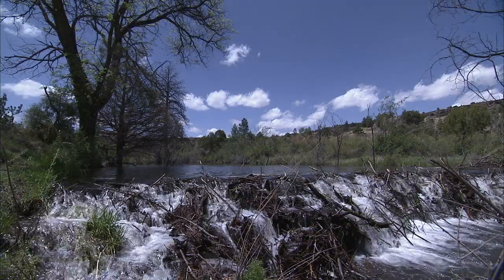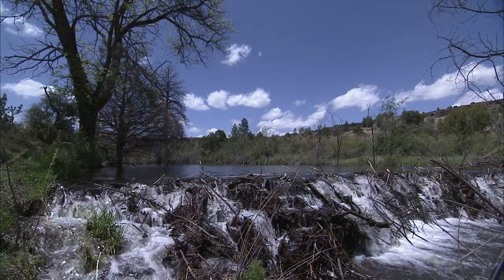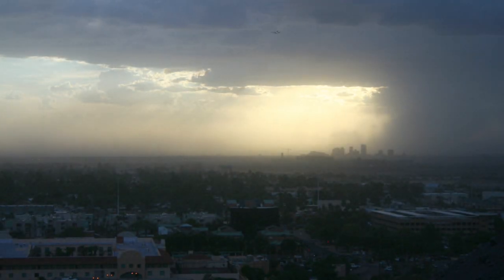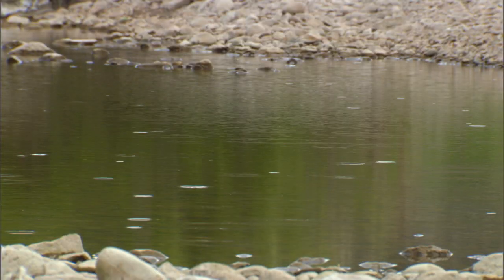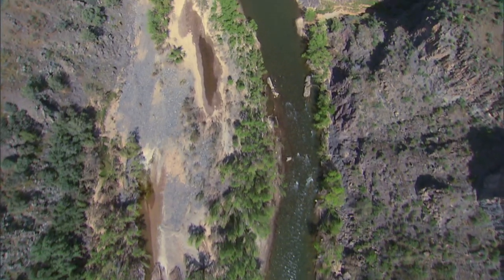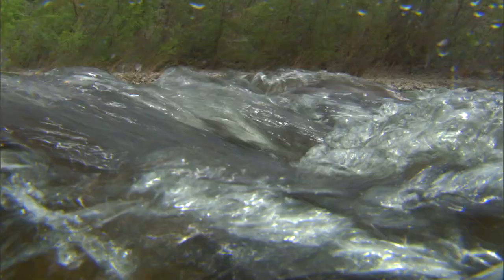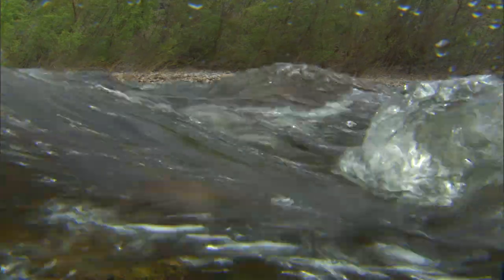Rivers, lakes, and streams. These are surface waters which are a primary source of water in Arizona. When it rains or snows, the precipitation either seeps into the ground or flows directly into a river or lake. Eventually, this runoff ends up flowing into the ocean. But not all of the runoff ends up here. Some of it evaporates on its way downstream.